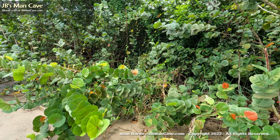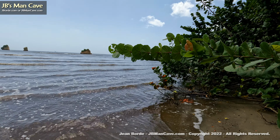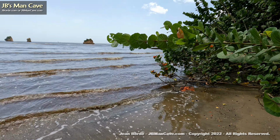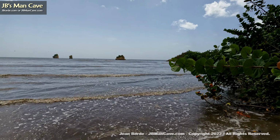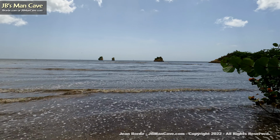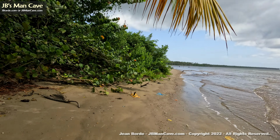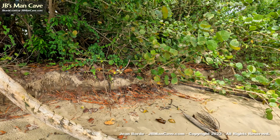Now these are mangroves. They tend to grow by the sea area. That might be actually an almond tree too. I'm not a botanist, so if you know better than me, feel free to chime in. But it's interesting at how close it was to the seawater itself. And I didn't own any big boots or anything, so I couldn't allow that to get close to me.